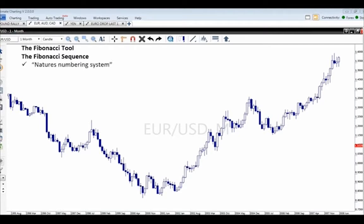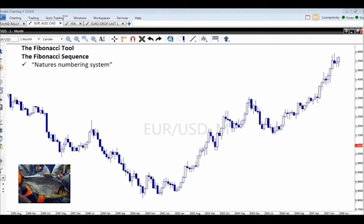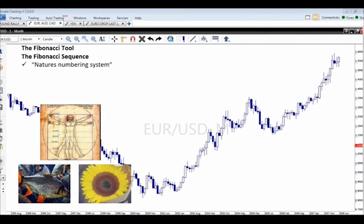All right? They call this nature's numbering system because this sequence of numbers, gang, it works on everything. For example, if you want to know how many scales are on that fish, that's nothing more than a Fibonacci sequence. You apply it, it'll tell you exactly how many scales are on that fish. Same thing with this sunflower. You want to know how many petals are on that sunflower? That's nothing more than a Fibonacci sequence. We use it on the human body. You've seen this before, right? Our symmetry, the length of our arms, length of our legs, the shape of your ear. That's nothing more than a Fibonacci sequence. Gang, this sequence of numbers applies to every living thing, okay? And it's all about patterns and energy.